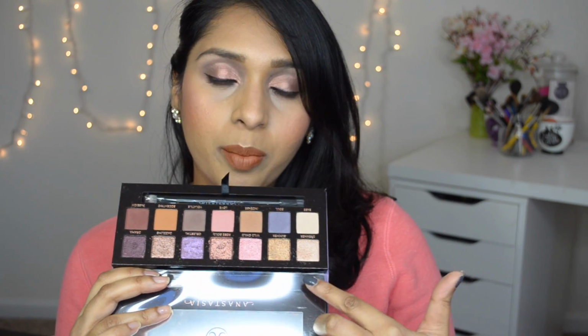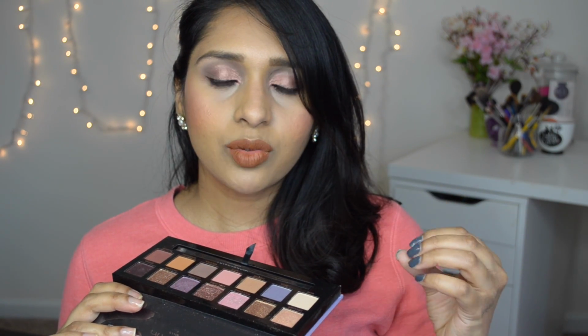Another thing is the top row is all pressed pigment, kind of like those chunky shimmery shades. Usually such shades apply well if you use a wet brush or your finger, but even with a dry brush, these eyeshadows look like foil on the eyelids, and the fallout is not bad at all. I feel like this formula is a little better than the other Anastasia palettes I have.